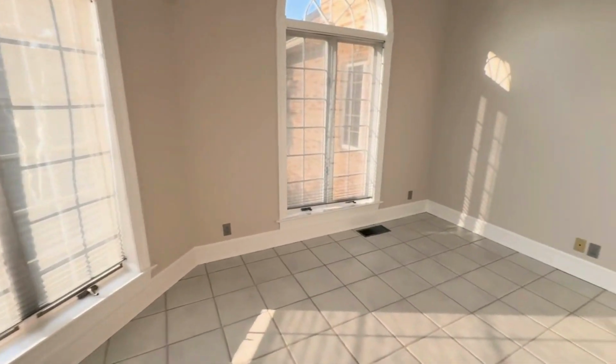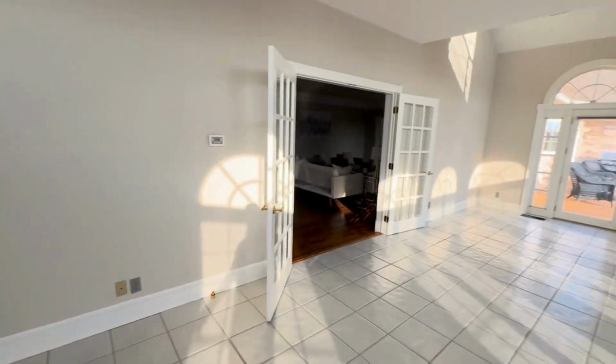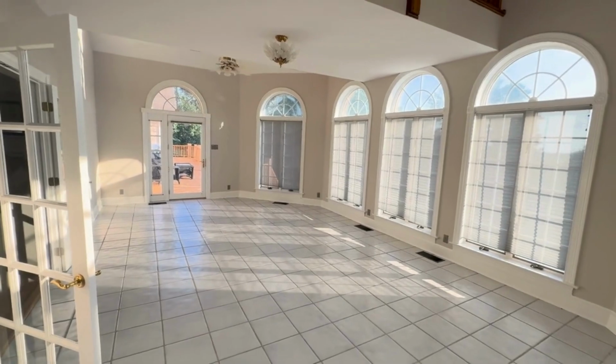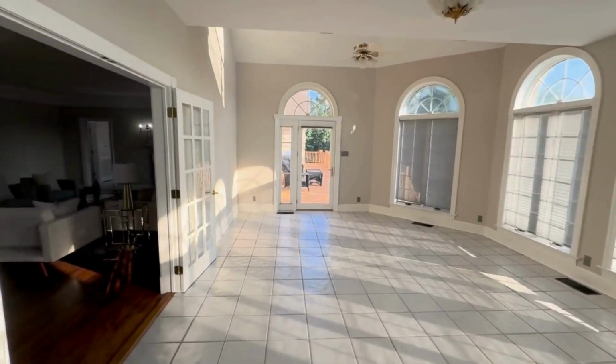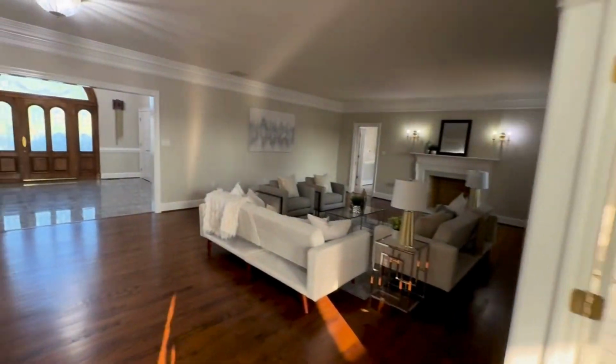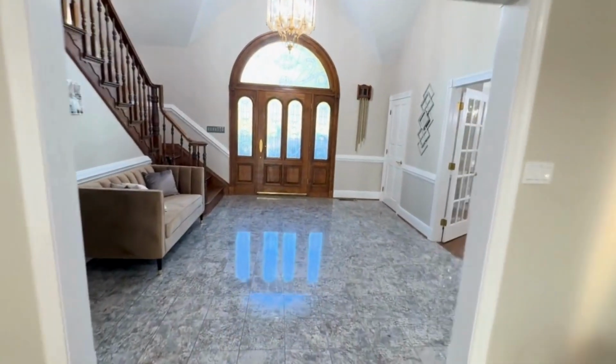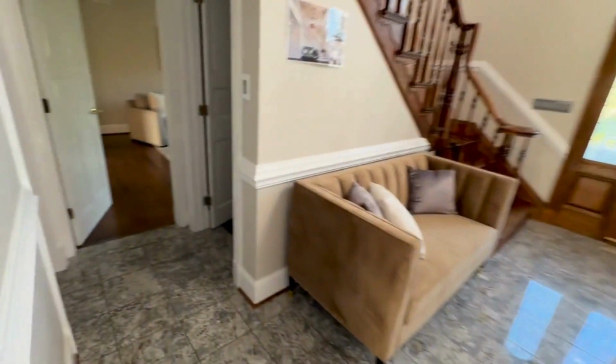The sunroom overlooking the Port Tobacco River in the distance is a great place to take in sunsets, as you can see here. Fully equipped with overhead lighting and ceiling fans. It's a great place to entertain.